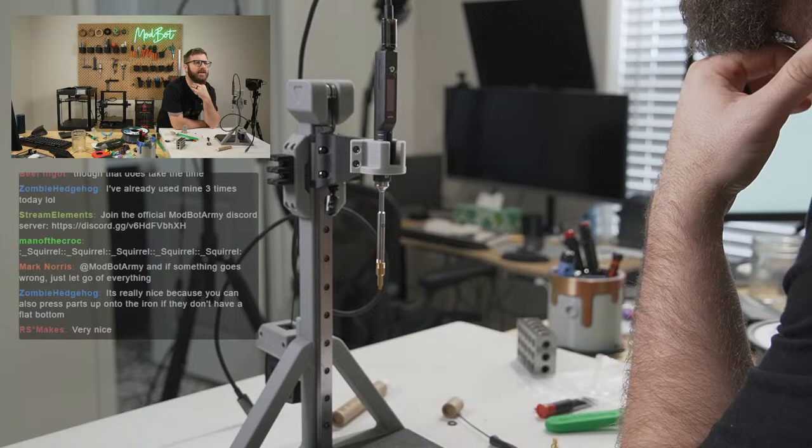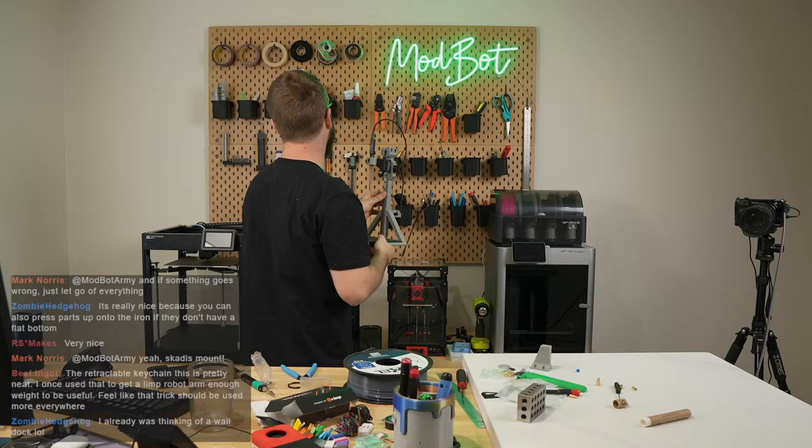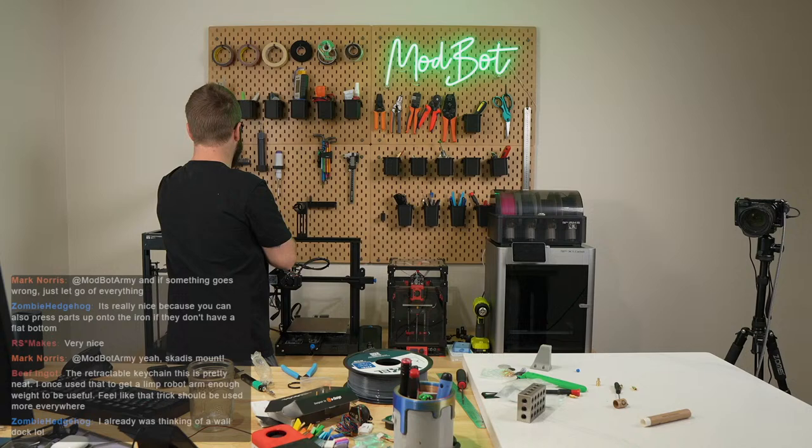I was already thinking of a wall dock. Yeah, a wall mount would be cool. Well, you know, even with the keyback, a wall mount could still totally work. It would need to come out, but I would imagine some of this stuff goes out pretty far as is. I'm wondering if I design just some arms. Yeah, maybe like right here. This is kind of a perfect spot for it to live.